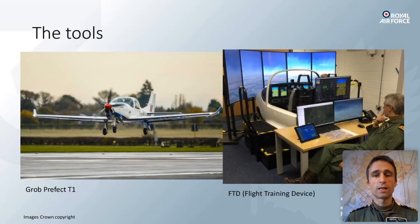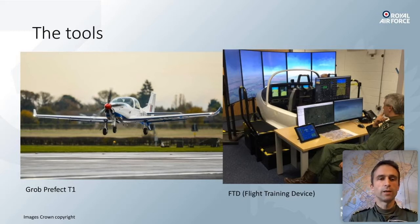So the main resources then. Clearly the instructor is probably one of the most critical resources, but the other 2 I want to discuss, because they're specific to the military flying training system, are the GROB Prefect T-Mark 1 that you can see there on the left. This came into service in 2017. It is probably one of the most thoroughbred elementary flying training aircraft we've ever had. Up front it has a Rolls-Royce turbine putting out 450 horsepower and driving a 5-blade constant speed prop.